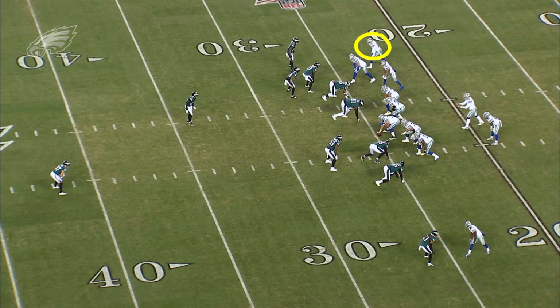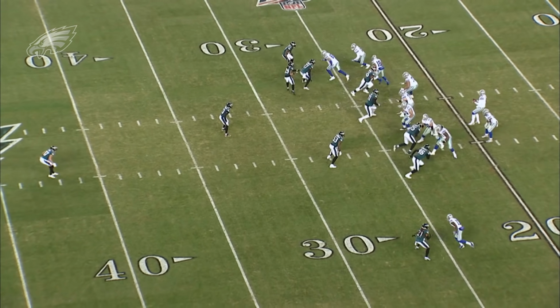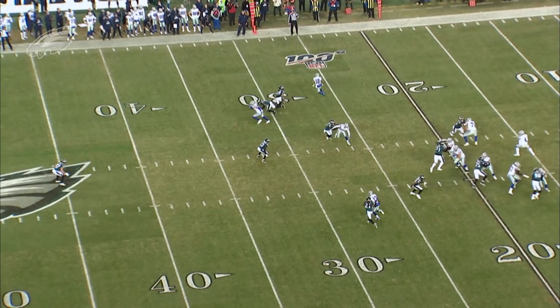You've got Amari Cooper lined up as the number 1 wide receiver, and you've got Malcolm Jenkins lined up man-to-man against him in this bunch set. Cooper is going to run a crossing route across the middle of the field, and once Dak Prescott takes the snap, we can let this run. He is locked in on Amari Cooper. He really wants number 19 here on this play. He doesn't see that Jalen Mills falls down. He gets tripped up here in coverage.